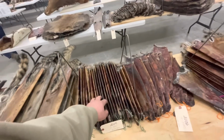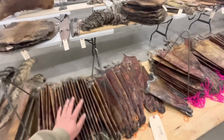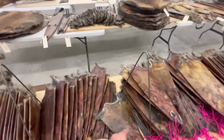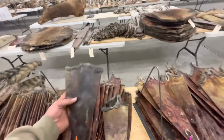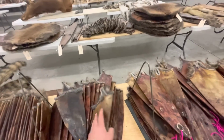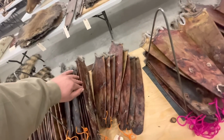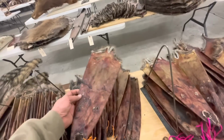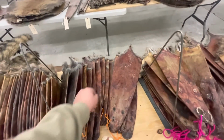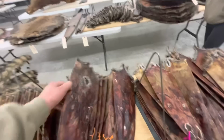21 rats. This is my small spot. These are my small rats. And there are 16 of my damaged, what I considered my damaged rats. Like this guy lost the whole back end. This guy was messed up. It's kind of sad because my biggest one out of all of these. Not that one. This one.